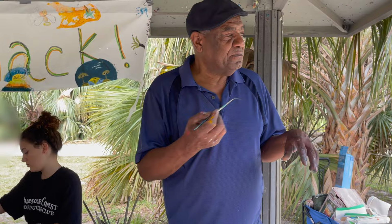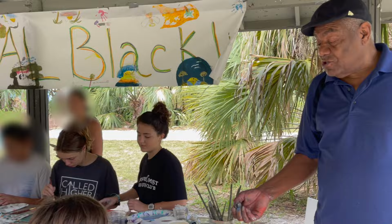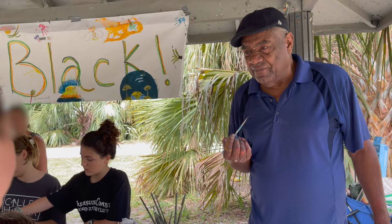How long can you blend oil after? As long as you want. A day? Wow. So it ain't gonna dry. You can use this linseed oil. It has to be linseed oil, though. It won't ever dry, if you don't mind. Interesting.